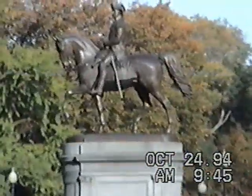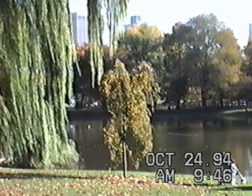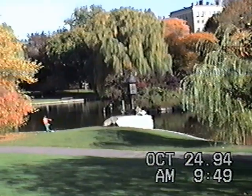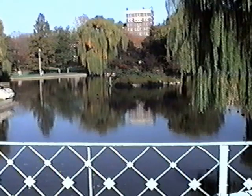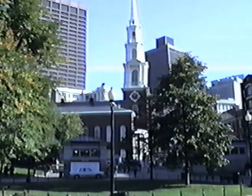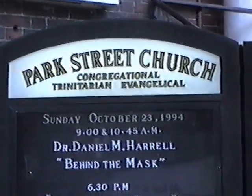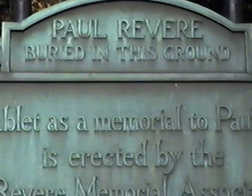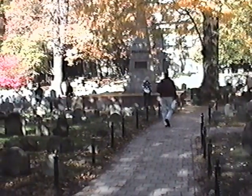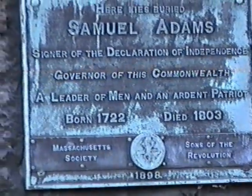And George Washington's monument. Frog Pond. Headed to the Quincy Mall, and this is what we see on the way. Hampshire Church, Congregation of Trinitarian Evangelical. Paul Revere buried in this graveyard. We're going to see the Franklin statue, Hancock's tomb, Samuel Adams, in City Hall.